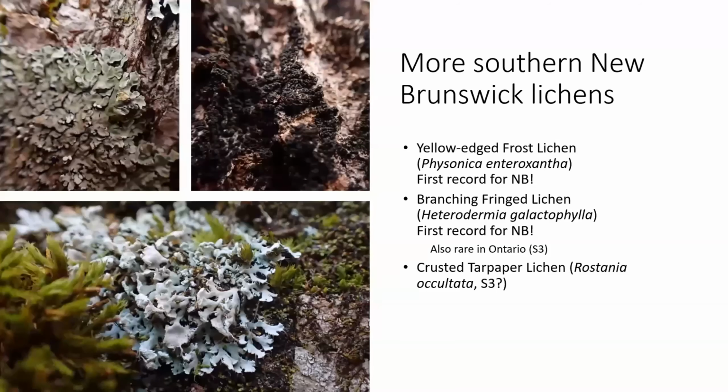Some other excellent finds I had during that project include yellow-edged frost lichen. Frost lichen is a group of lichens that you may be familiar with. They get their name from this kind of frosted look that they have on the lobes. This one, as you can see from its name, yellow-edged, actually what distinguishes it is the yellow core. So here I removed a little bit of the upper surface, and you can see that the fungal hyphae, the loosely woven branches of fungus in the interior of the thallus, of the tissue, are yellow.